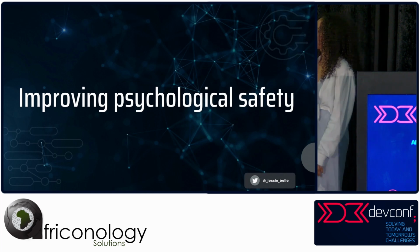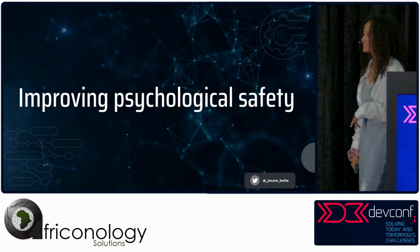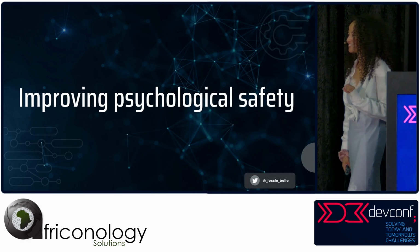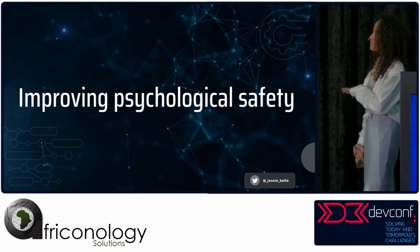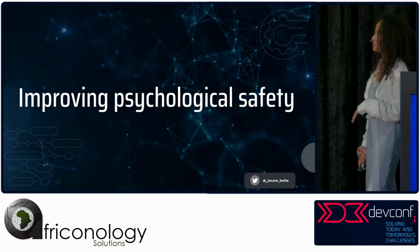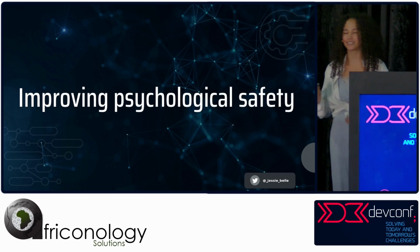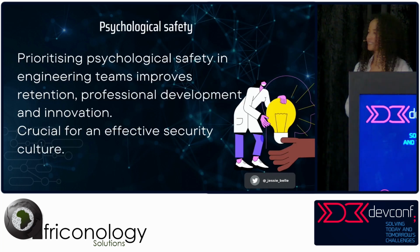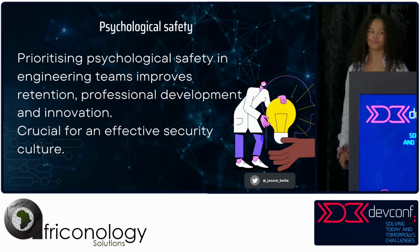And then improving psychological safety. So Ava's talk was fantastic. She did a talk earlier about the line of code that broke the rocket. And she touched on this psychological safety because there was a line of code written by an individual, and the easiest thing to do there was blame them. And that's an example of not having psychological safety within a team. So what is it, and how do we cultivate more of it?